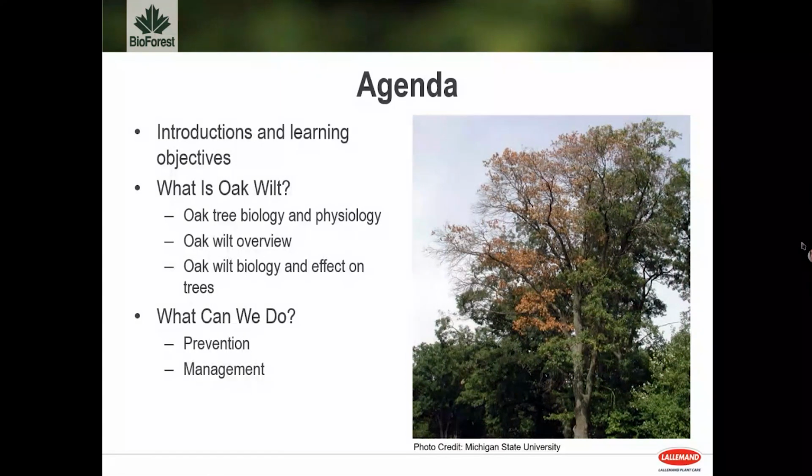Okay, so our agenda today, we're going to just introduce ourselves and go over our objectives for learning today. And then we're going to learn about what is oak wilt, all about oak tree biology and physiology, and then more in depth about the disease. And then finally, what can we do about it? What can we do to prevent and manage oak wilt?